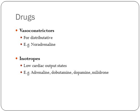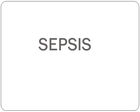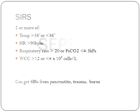But again, this is the sort of thing that would be more intensive care or senior-led. So now we're going to go on to talk a bit more about sepsis. This is really frequent, so you'll see a lot of this. And we have to talk about SIRS, systemic inflammatory response syndrome, and you need to know this criteria.